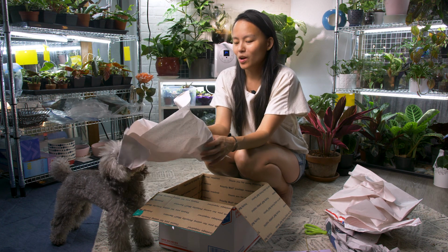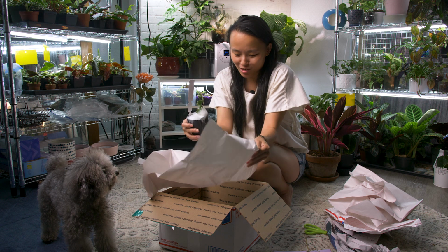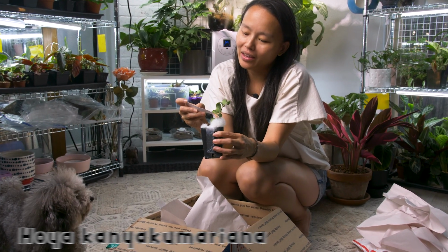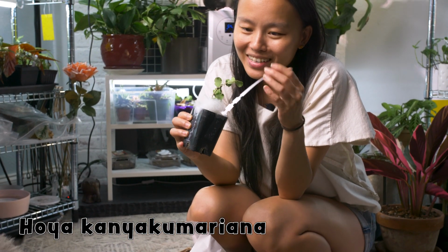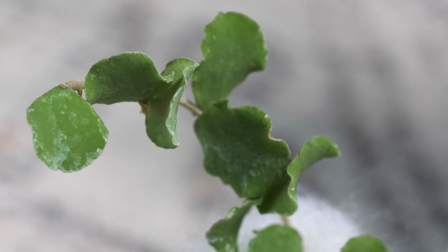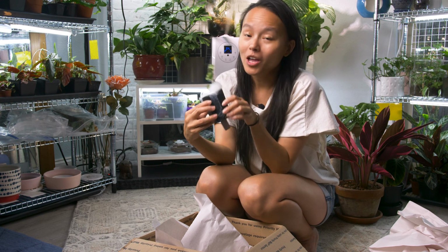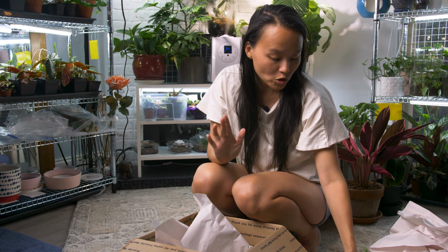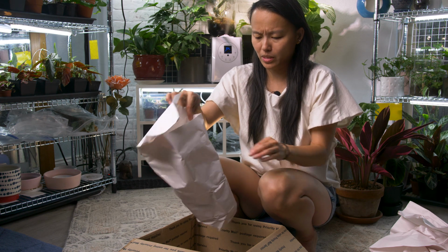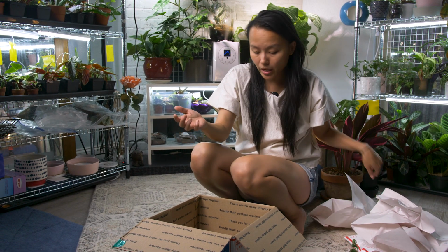Ta-da! Ooh, Hoya's interested. Boca's interested. Oh my God! So cute. Look at this little baby. This is the kanyakumariana. Look at his tiny little leaves. Like little frills. Doug was saying that it grows really well for him, and it grows like crazy, so awesome. Most of the Hoyas that I chose, I also triple checked that they were easy to grow, because I do not want to deal with the difficult ones, because I do not have super high humidity here, and I don't want them to die.